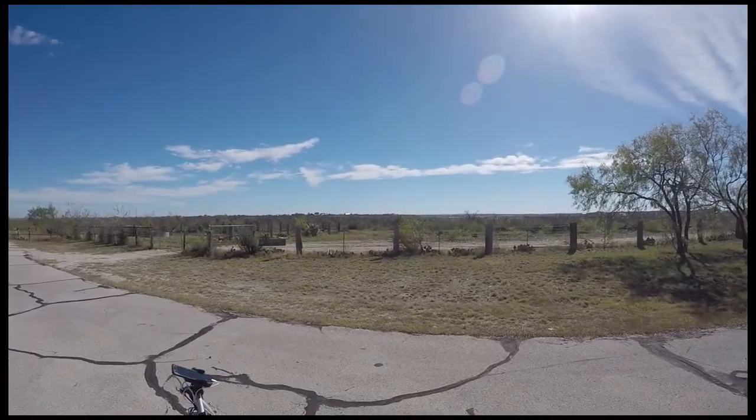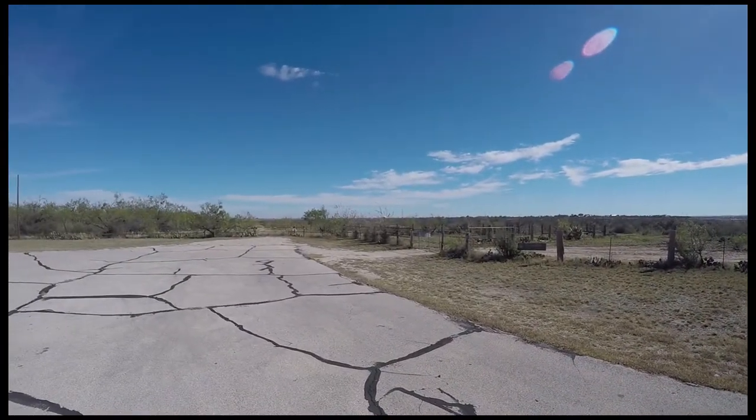Out here at San Angelo State Park. Now this is a big park. I don't even know if I have enough battery to do this whole park. All right, so I jumped in the car. I'm waiting on the scooter to charge. So I got in the car.